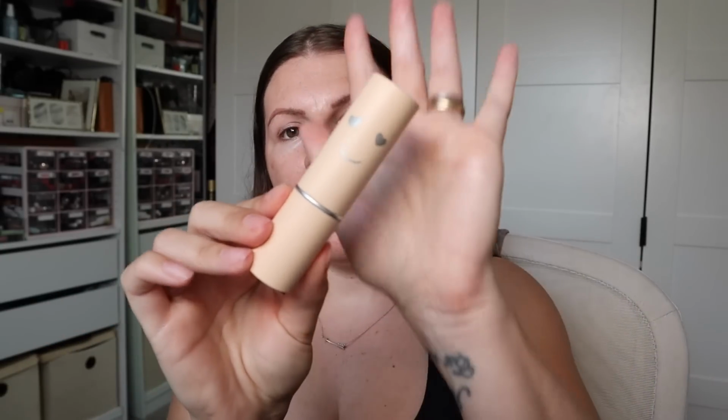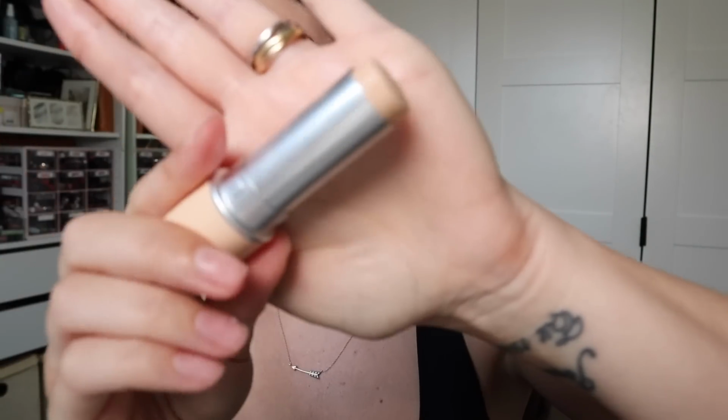Right, I had to just Google this because I didn't even know if this was still available. This is the Benefit Hello Happy Air Stick. I loved the original Hello Happy foundation, the one that came in the little square bottle. But this one I barely used, and I don't know whether that's because I didn't like it, or because it was stuck in a drawer, but we're going to find out now. I don't know how heavy this is going to be, but it's called Air Stick, so I'm hopeful because I prefer a lighter coverage.